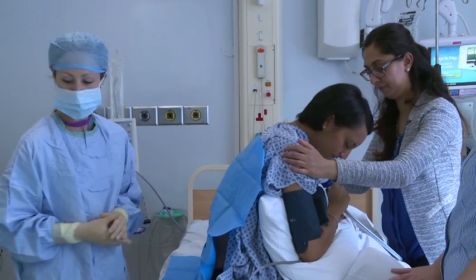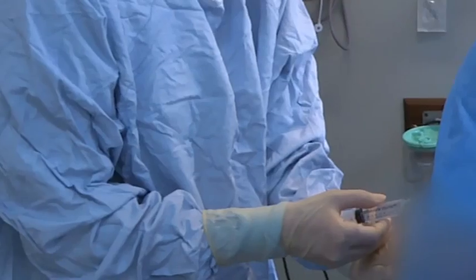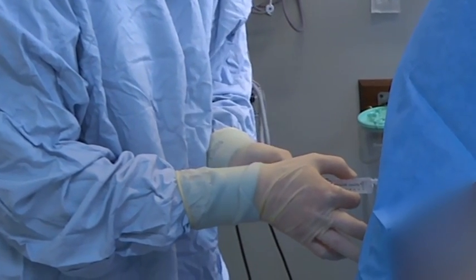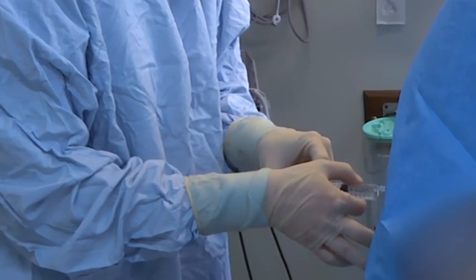The anaesthetist will then inject local anaesthetic into the skin of your lower back. This will sting to begin with, but it will quickly make the skin numb. This makes putting the epidural in more comfortable for you.